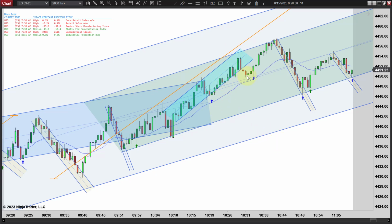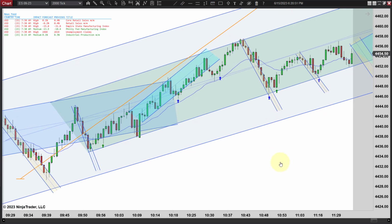Running on up, comes back. You do get a close outside on this one. First entry, pulls back, second entry. You could have entered that on the engulfing bar, but even if you just waited, I still like going long right there. This is a strong trend.